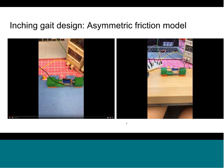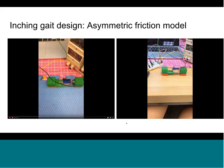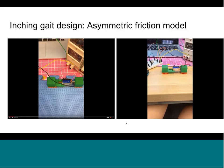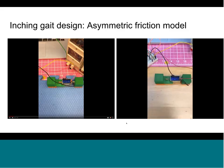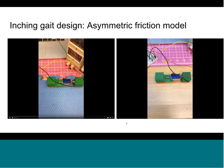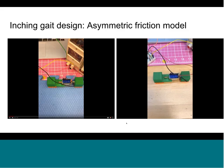And if the movie plays, you'll see that actuator creating an oscillating motion. And the idea is that the asymmetry in the frictional coefficient between the blocks and the table produced by the angling of the bristles is intended to generate the forward locomotion via the inchworm model. And so that work is ongoing by an undergrad in the lab. And hopefully we will be successful there.